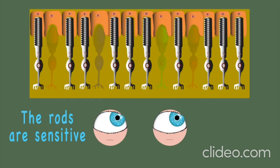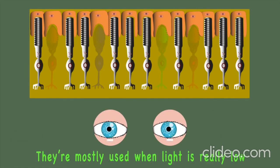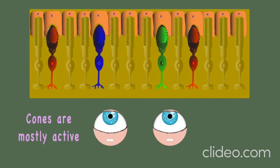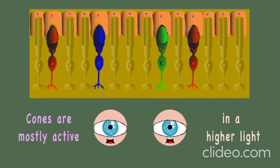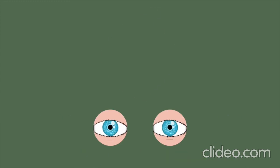The rods are way more sensitive but cannot tell colors and are mostly used when light is really low. Your cones are mostly active in a higher light and can recognize all colors, now you know.